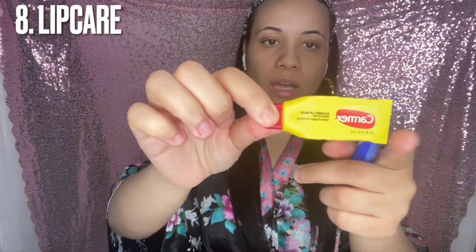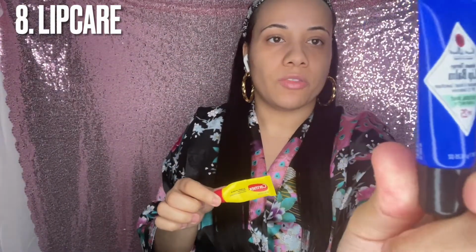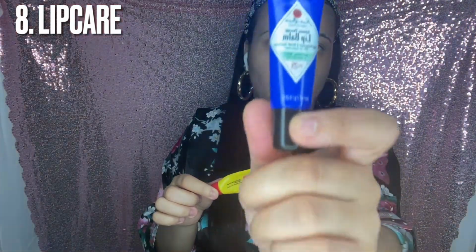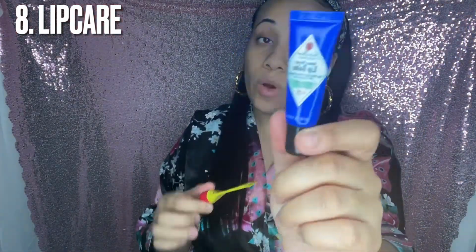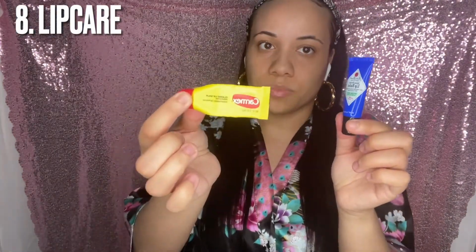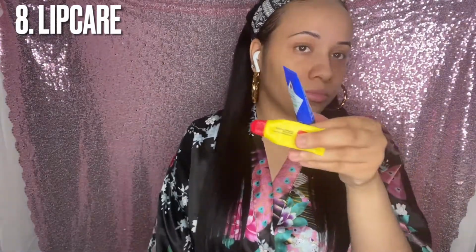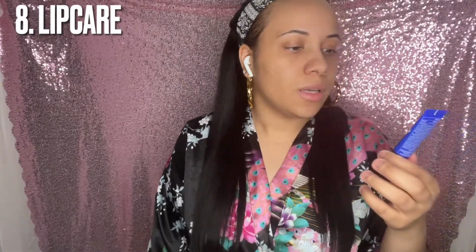Next is chapsticks. So my old video, I had CarMax. I only got this because I ran out of this one. This one's my favorite one of them all, Jack Black Lip Balm. You get this from Sephora, but I actually ordered from Amazon this time. This is kind of pricey. It's like about $8, and this one is a dollar. So people claim this one has glass in it, the CarMax one, but I don't know what they're talking about. You know how people on the internet be filling your head with lies. But yeah, this is really good.